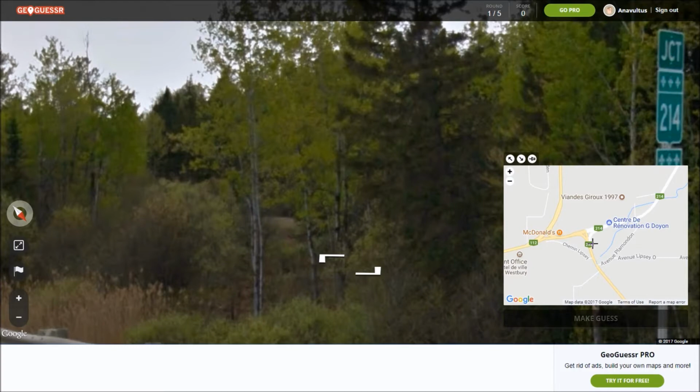Let's turn around. Is this a faster way to do it? Yeah, it is. It is actually much faster, but it's also a little bit jankier. Okay. So now let's estimate our distance in this direction. So let's get closer to the sign. Let's see if it becomes unblurred.